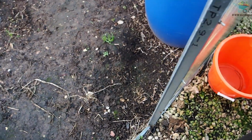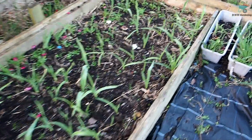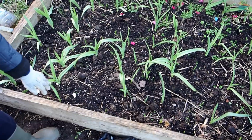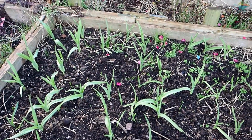We'll just take you over to the other garlic bed. This one's doing okay. The weeds haven't started to come back through as heavily, but they're still growing up. You can see some new shoots coming up through the soil, so we should get quite a lot of garlic for next year.